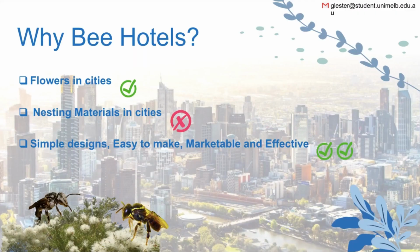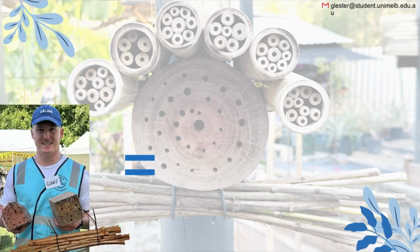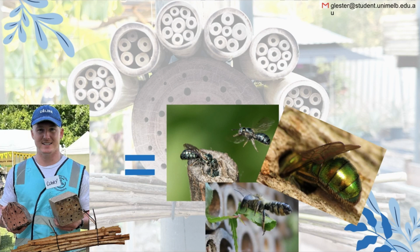And so why bee hotels? Bee hotels are great supplementary nesting material for native bees, and they're simple design, they're easy to make, and they're very effective. So here's just a few examples of bee hotels. This is bee hotels for cavity nesting bees. You can make them out of native hardwood or reeds or dead flowers, hollow stems, pithy stems, that sort of thing. And what you might expect to see in some of these native bees, like the leafcutter bees, which are really cool, and you get some of these like mast bees and reed bees and resin bees. There's like a real plethora of different native bees that will nest in those cavity ones.